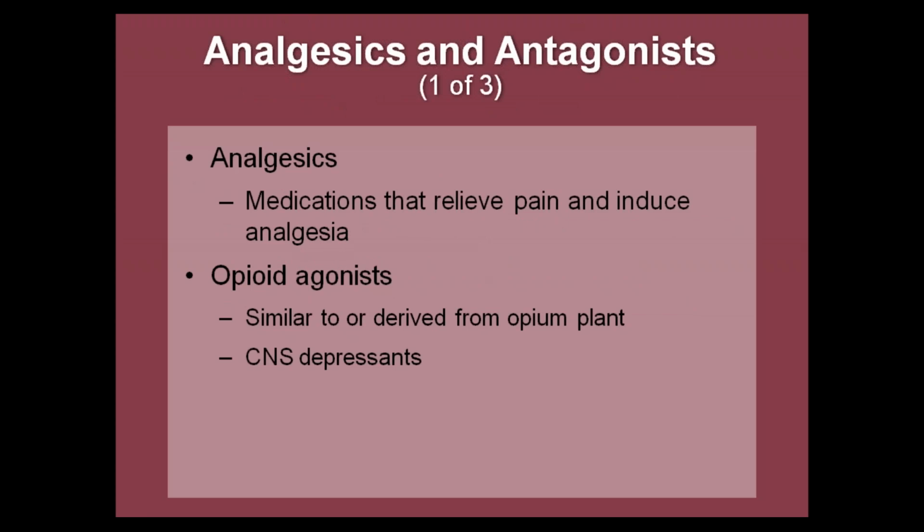So we're going to get into our classifications of medicines now, talking through what they are. I'm going to try and give an example and ask if you guys know a medication in this class that we carry on the buses. So first things we're talking about are analgesics and their antagonists. So what is an analgesic?